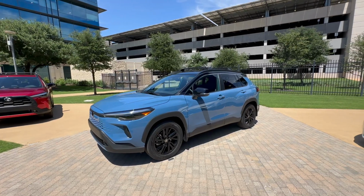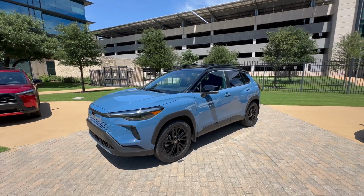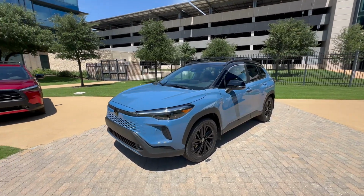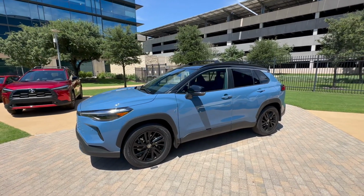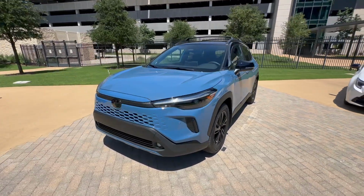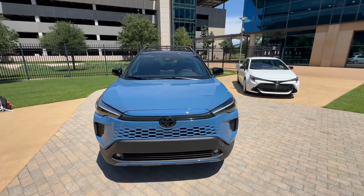Now let's take a look at the Corolla Cross Hybrid for 2026. Look at this color. This is called Calvary Blue. It is a new color for the Corolla Cross Hybrid. And look, you can get it two-toned. It has a black roof, black wheels, black mirror caps, and it looks really sharp, really elevated. And look at the new front grille. The front grille is actually color keyed, so it matches the rest of the vehicle.